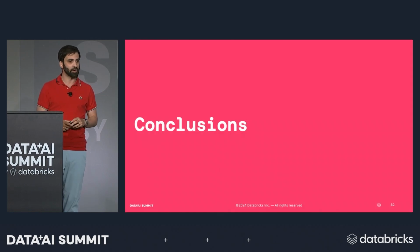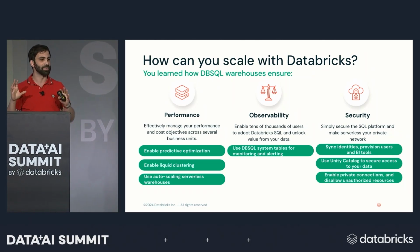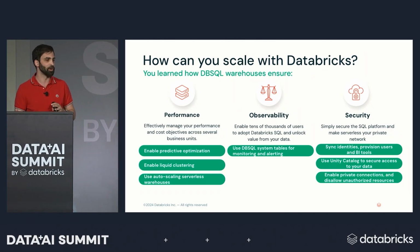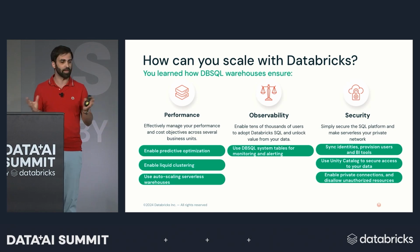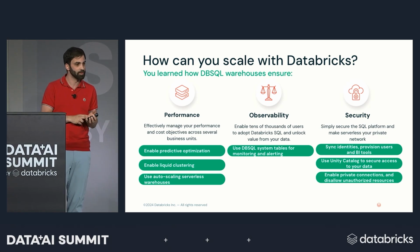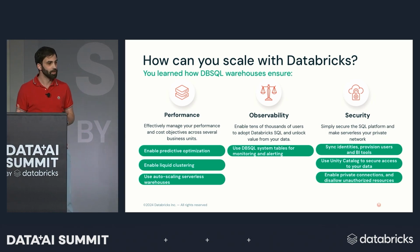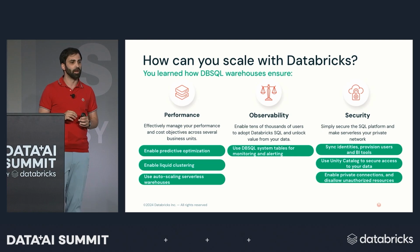And with that, what I want to jump to is just conclusions. We started with this slide without the green text. So we'll end with the slide again now with the recommendations. So Jeremy talked about performance. He talked about observability, and I covered security. Kind of the takeaway message, if you leave with nothing else, is, under performance, you should enable predictive optimization, enable liquid clustering, and use autoscaling if you're using serverless with your warehouses.